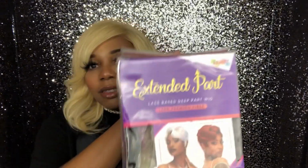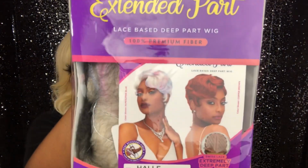Today I have this Janet Collection wig. It's called Halle, you guys. Yes, it is a short haircut. Now, for those of y'all that don't know me, which is probably everybody that follows me, I used to have a short haircut. Back when Rihanna had cut all her hair off, I had a bad breakup and I just was like, take it all. So I used to rock short hair for a long time. From the end of 12th grade, I had a little mohawk thing all the way up until maybe sophomore year of college.